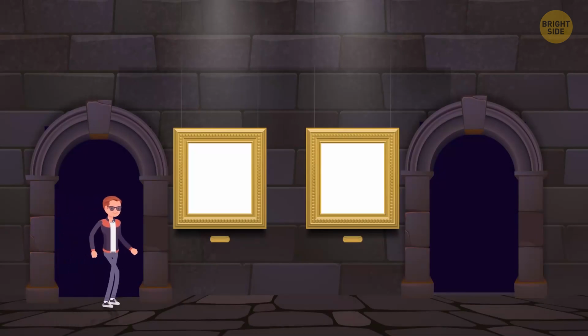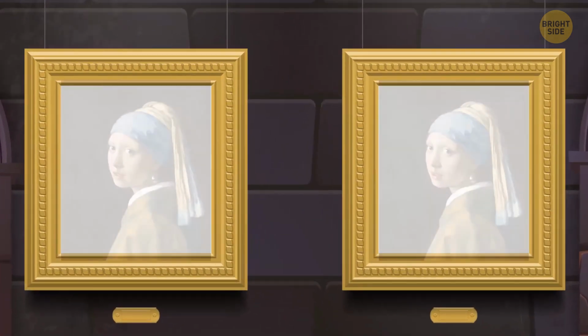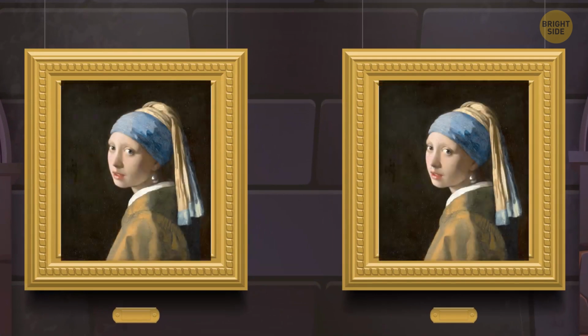Another turn, another choice. This time, it's Girl with a Pearl Earring by Johannes Vermeer. Which one is the original?